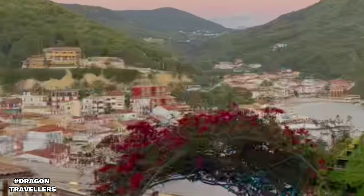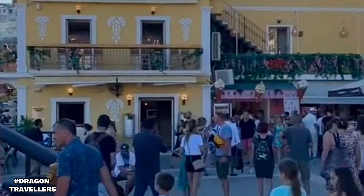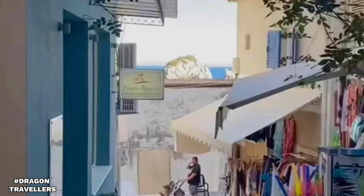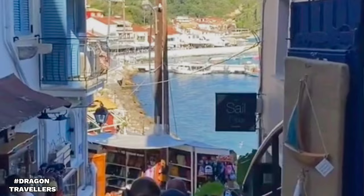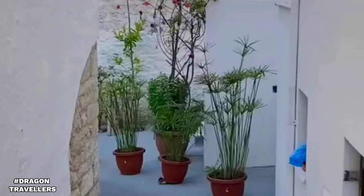Kalimera. Welcome to Parga, Greece, one of the most picturesque and charming towns in the country. Parga is located on the northwest coast of Greece and offers stunning turquoise waters, beautiful beaches, and a rich history. In this video, we'll take you on a virtual tour of Parga, show you the best things to do, and give you some insider tips on how to make the most of your visit.